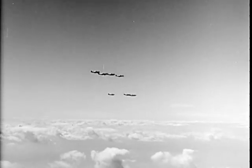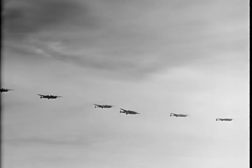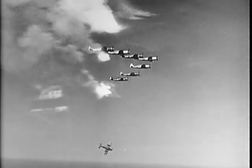Everywhere above the mighty battle was and is the flash of American fighters. The Thunderbolt, the Lightning, the Mustang. The Germans see them deep in their own sky and cringe. Our men see them above the grim fight and cheer. There are remembered names in the mess halls.